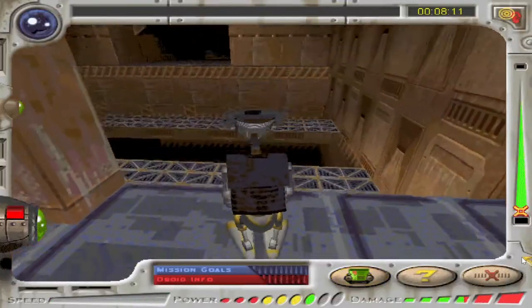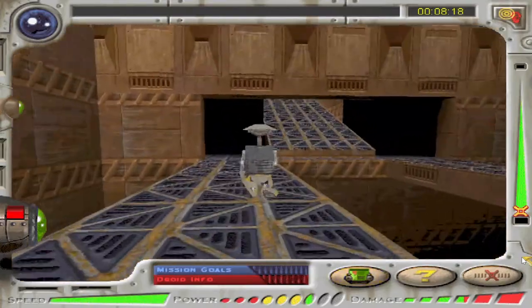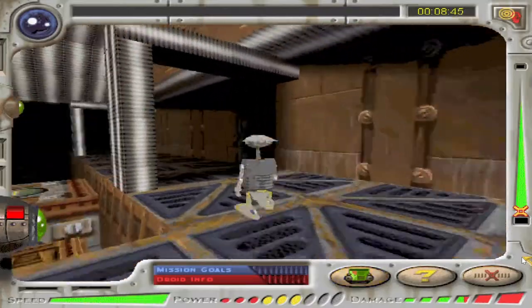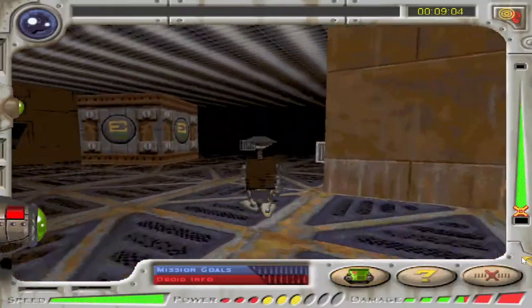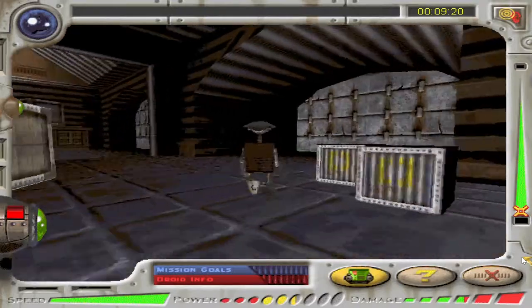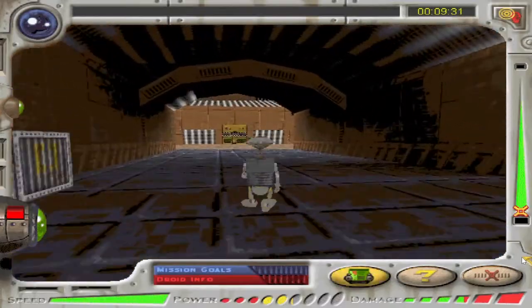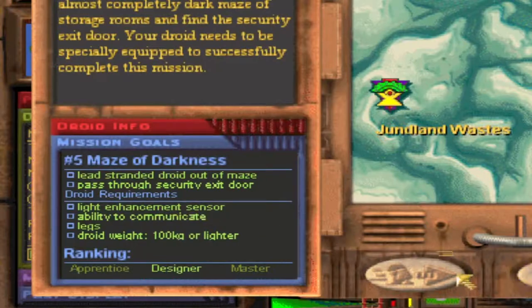This time, do this properly. Good. This way? Oh, really? For fuck's sake. Again? Jump! Last one. Light enhancement sensor.